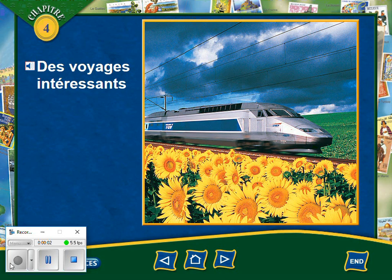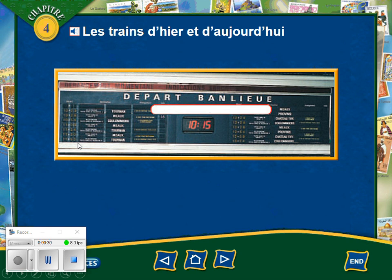Bonjour tout le monde. On va commencer avec chapitre 4, des voyages intéressants. We'll be talking about some interesting trips. Chapitre 4. Des voyages intéressants. Dans la photo ici, vous pouvez voir le TGV ou train grande vitesse, which means a high-speed train, which you've heard of before.